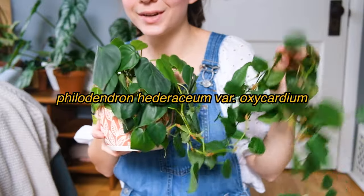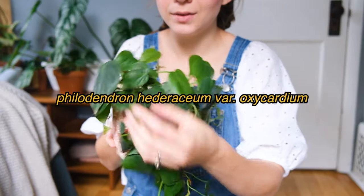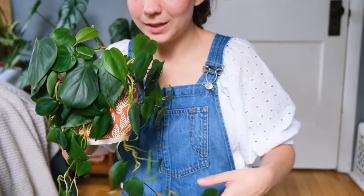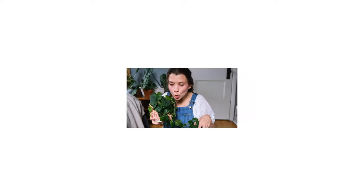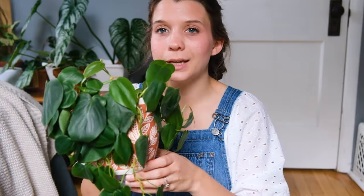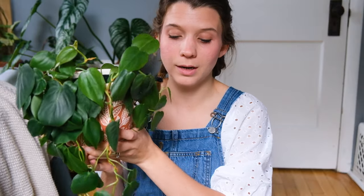It's the philodendron hederaceum. And don't mind the fact that she's thirsty. I literally watered her today. So she's a little bit droopy as she's slurping up that water. Like I said, this is the philodendron hederaceum or Hartley philodendron or philodendron cordatum or philodendron scandens. These are all very common terms for this plant, but it's probably like your most generic philodendron out there.